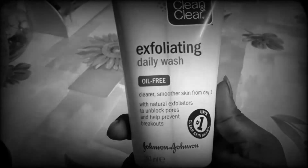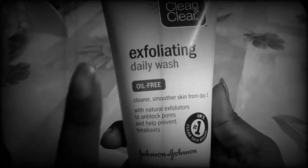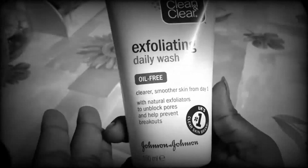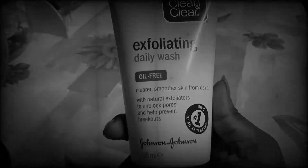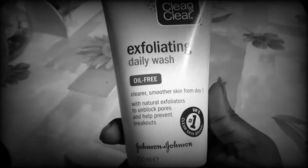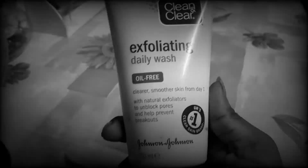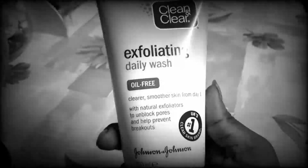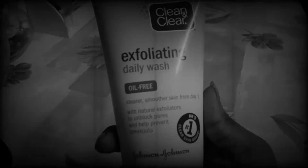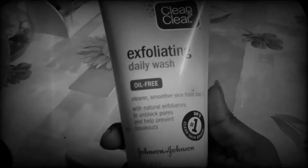It is an exfoliating daily wash. It is oil free. It really reduced my pimples. I do not have many breakouts after using it. I do have one or two due to my hormonal changes, but otherwise I think it is one of the best products I've ever used in terms of oily skin, prevention of breakouts, unblocking pores, and it also clears your skin. It makes your skin brighter every time you use it.